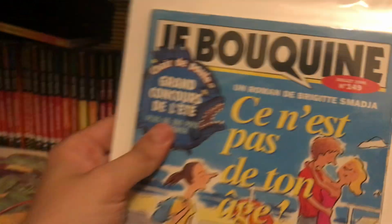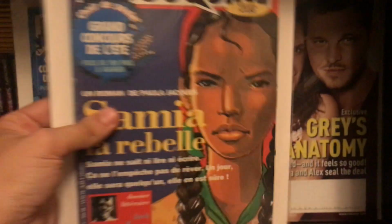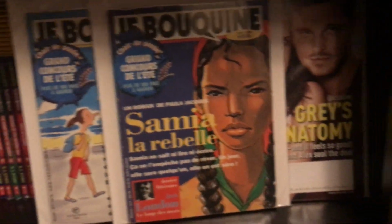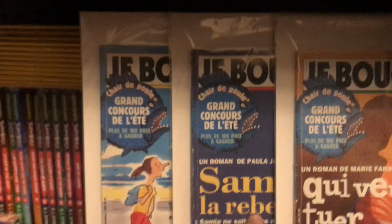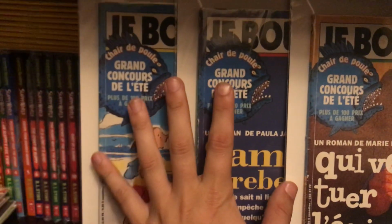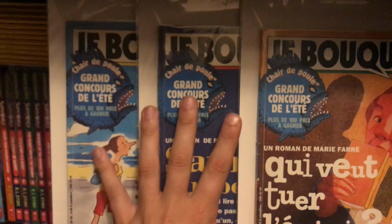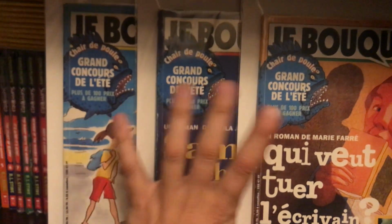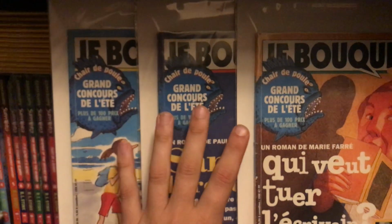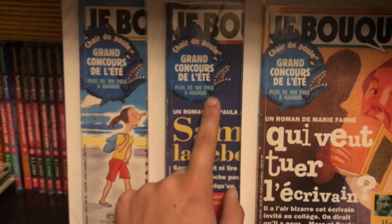Oh, okay. So these are recent acquirements here. These right here are some of my holy grail items in this collection that I've been building. I had an order from France. This little 3-book set here, you can see Chair de Poule, which is Goosebumps in France. This is a little contest throughout these 3 magazines. And it's a fan-submitted version and contest version of Something Fishy, which is a short story from, I think, the second Tales to Give You Goosebumps book. And there's a version in here.